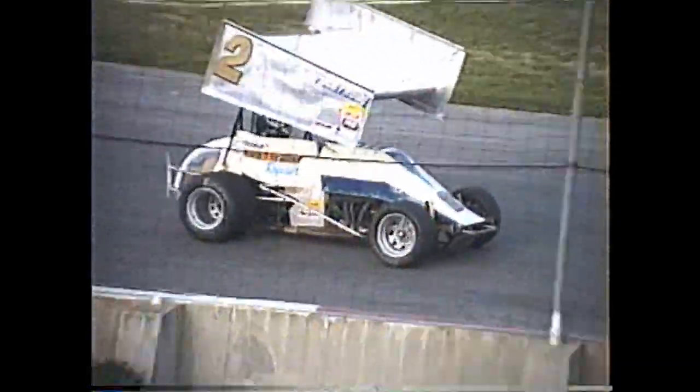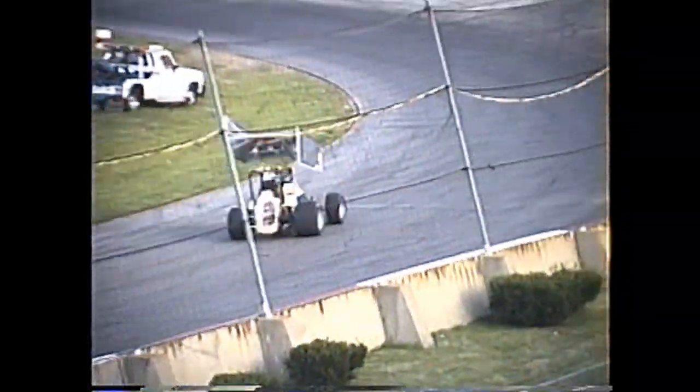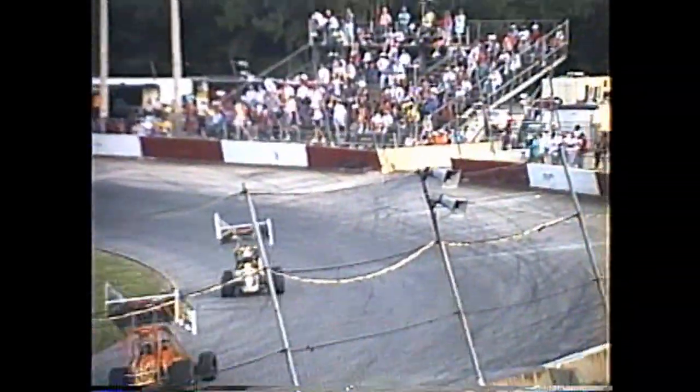So again, I was watching Joe Keegan. He was in the third running position coming off that second turn, and I saw kind of a jerk on that car.